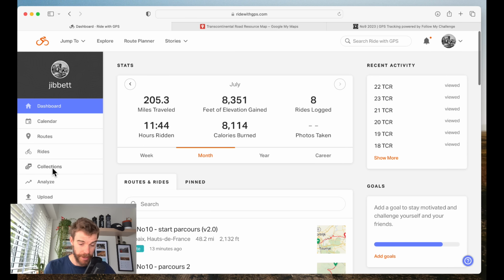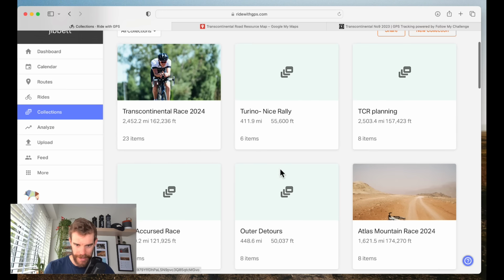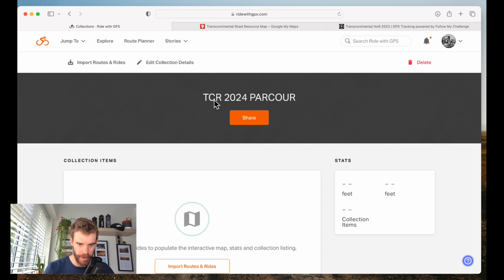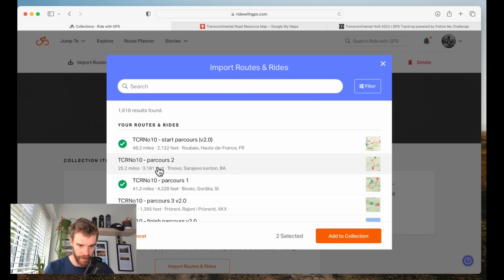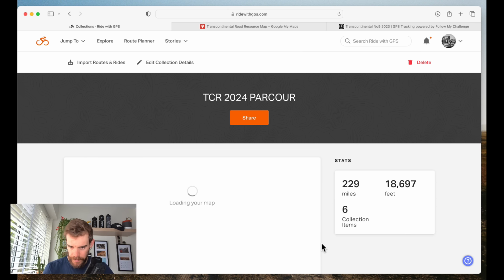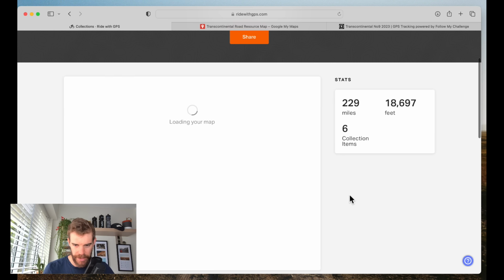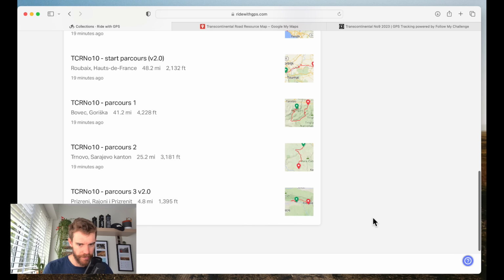So what I'm going to do to start with, I'm going to put all these in a collection so they're all in one place. So I'll go to collections. You can see I've already done some planning on various other routes I'm looking at doing and various races. But I've created a new collection here we go, TCR Parkour 2024. I'm just going to import the routes. So start, parkour 1, 2, 3, 4, and finish. Add those in there, and you can see 229 miles worth of preset routes, and then they'll populate this map here. It takes a little while sometimes just to load up the image, and then you can get a nice kind of overview of the route.